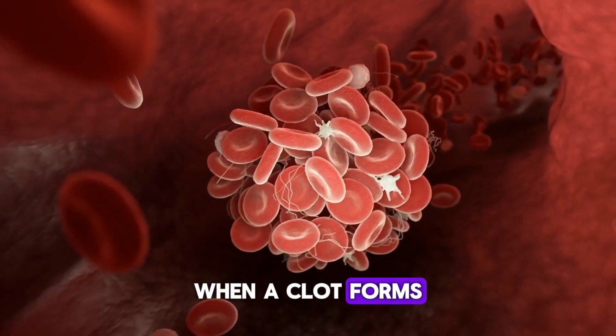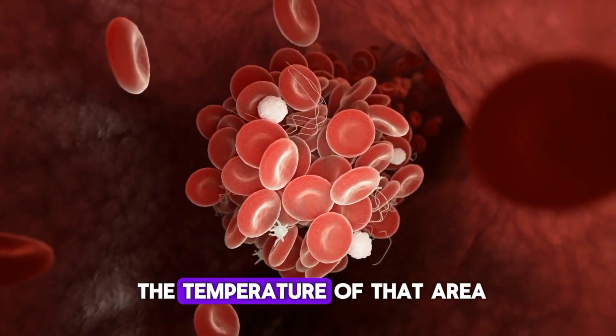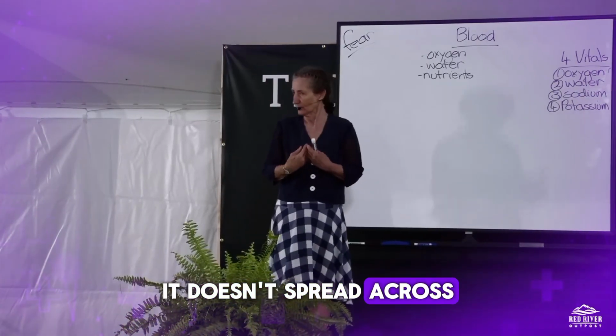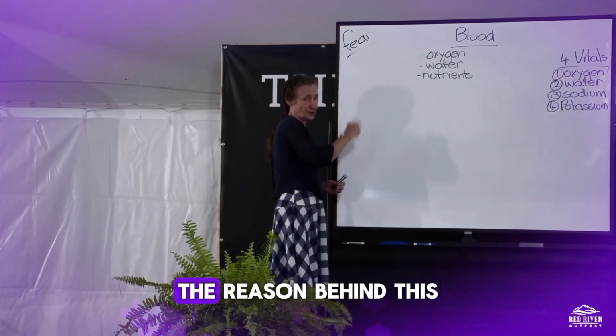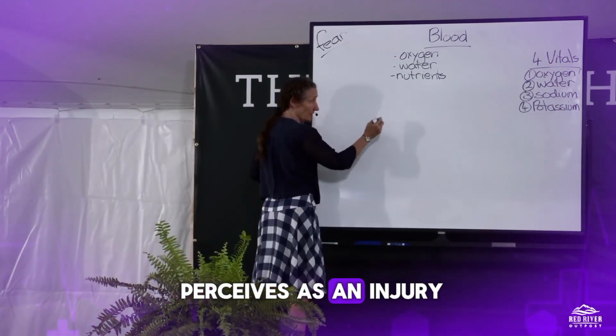When a clot forms in a vein, it can cause inflammation, which in turn increases the temperature of that area. This warmth is localized. It doesn't spread across a large area of your body, but is confined to where the clot is disrupting blood flow. The reason behind this warmth is the body's response to what it perceives as an injury.